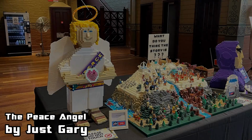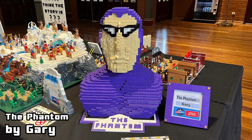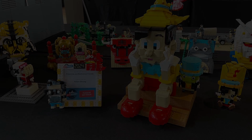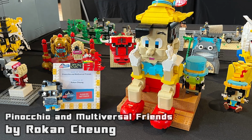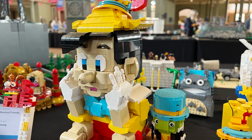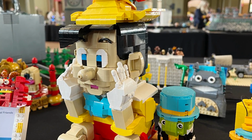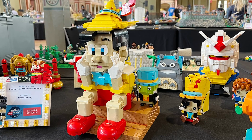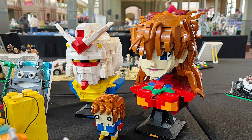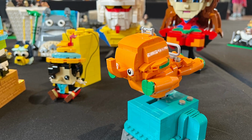We've also got a large brick-built Angel, and then we've also got a bust of the Phantom, the very first superhero. Got a lovely little Pinocchio build now. Some very blocky system pieces here, but honestly, I think that was the best medium to build this in. These rectangular arms, for example, they look like a wooden toy would look. It's nice to see LEGO bricks complementing the puppet, real boy story behind Pinocchio. That's cool. Roken also brought along all sorts of other anime character builds and other interesting and unique displays.